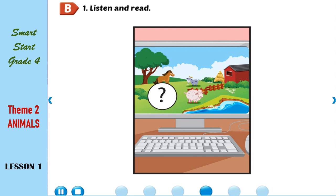Hey, that's a chicken! Where do chickens live? Chickens live on farms. Remember, Alfie? Oh, right. Hey, Tom! Let's take my spaceship and go see some real animals. That sounds great!